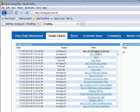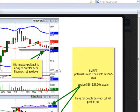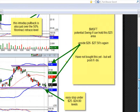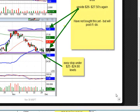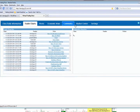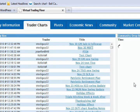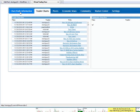So you can see the GM chart is there. Microsoft, which I thought was starting to look interesting today. So I'll give you an idea of what that looks like. So you just click on the chart, makes it nice and big. Okay. I thought I would have some nice upside further up. So that's basically what you're getting with the two packages. This is only for the higher package, the Diamond. But you can see the big difference with it all.